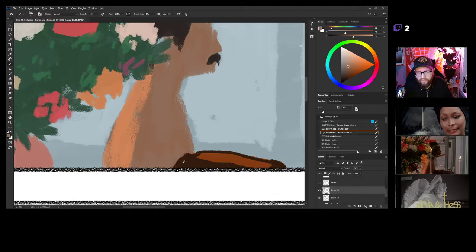So now I can draw additively and reductively just by going in here, selecting the colors next to lines and carving out a line that way.